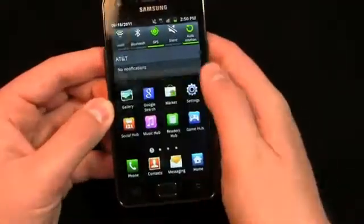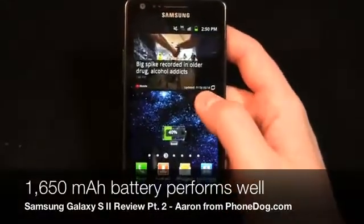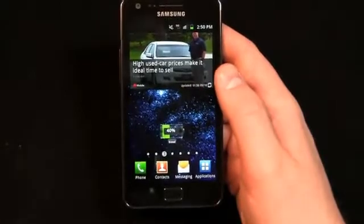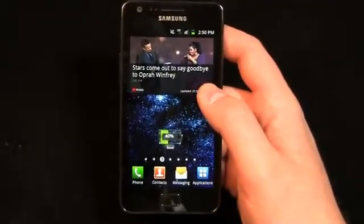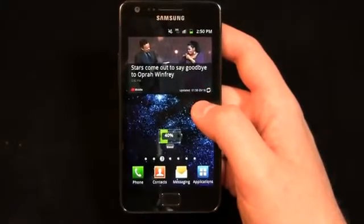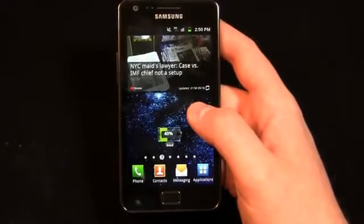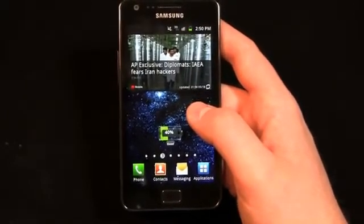Battery life's been pretty decent. That was a question that was asked. It's a 1,650 milliamp battery. I pulled it off the charger yesterday at 9 o'clock in the morning, and actually I forgot to charge it last night. With moderate use, it actually died this morning at about 7:30. It went through the night while I was sleeping, and I woke up at about 7:30, and it was at 1% left, and it died. So that's with moderate use. I consider that pretty good.